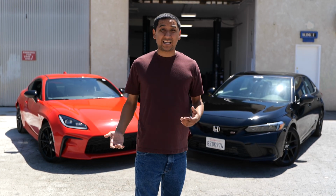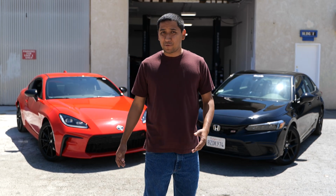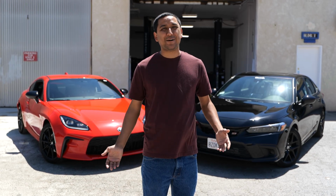Either way, I personally like both cars, but you already know I gotta go with the Hondas. But rear wheel drive cars are fun. So yeah, if you're a diehard and you really can't compare front wheel drive to rear wheel drive, let alone that also includes all-wheel drive. But I think for the price points and everything, that's why a lot of people are up in the air of which one they should choose. So let's just get to it.